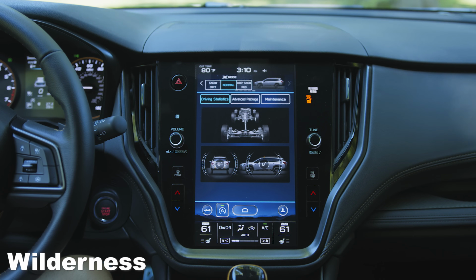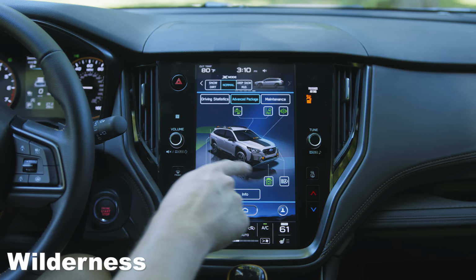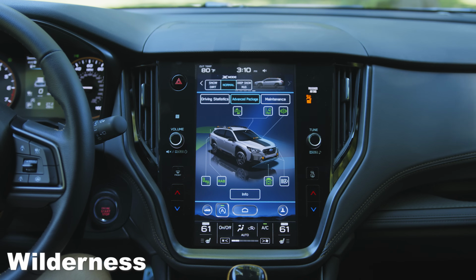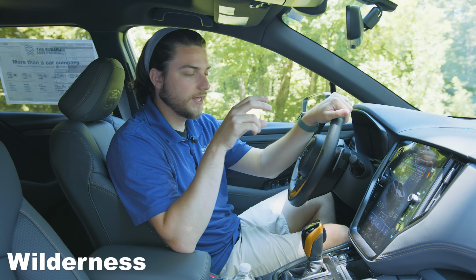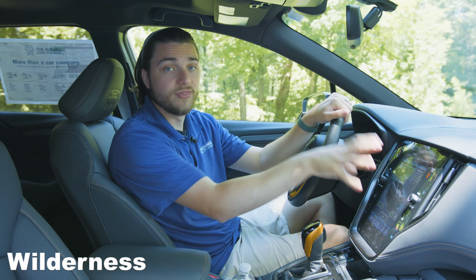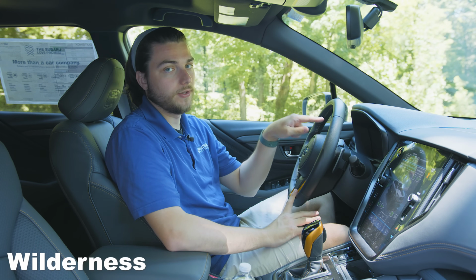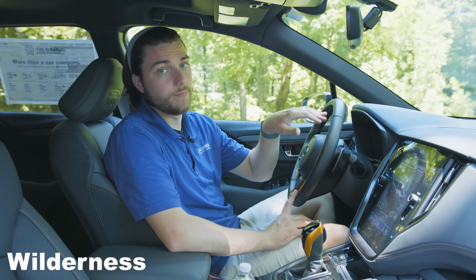Then if you go to advanced package, it'll show that rendering of your car, same as you get over on the Onyx XT, but you can tell this rendering is actually your car, the Wilderness trim, because you can tell, again, extra cladding, adjusted front lights, the little Gatling gun LED fog lights with the copper accents. So you can tell this is the Wilderness. Again, like I said, you also have that Wilderness badge on the little 4.2-inch cluster up between the gauges.